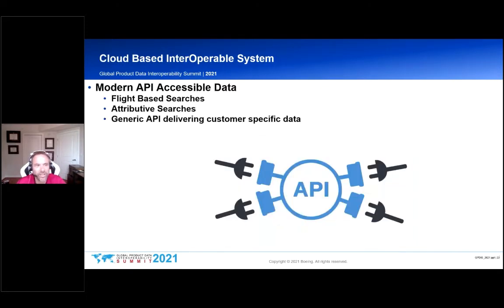So again, this is all based on modern API accessible data. The primary ways that people interact with us are flight-based searches. So you're flying from Atlanta to Frankfurt and you want to know the NOTAMs at the arrival and departure airport. You want to know en route NOTAMs, and you want to know NOTAMs at any airports that are backup airports or emergency airports for ETOPS. Then there are attributive-based searches, where you're looking for NOTAMs at a particular airport under a specific condition.